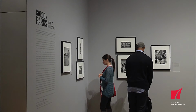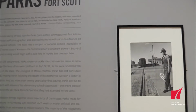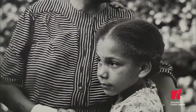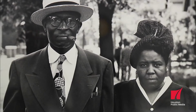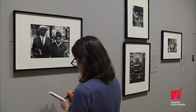And were it not for Haas, we wouldn't have seen this history. Life magazine never published the Parks story. Haas speculates it was bumped for breaking news, and by the time it could be published, the subjects' lives had already changed dramatically. So here, 65 years later, Parks' perspective finally sees the light of day.